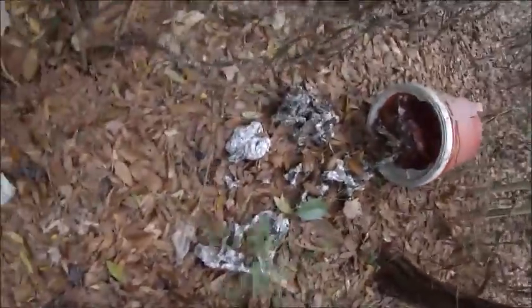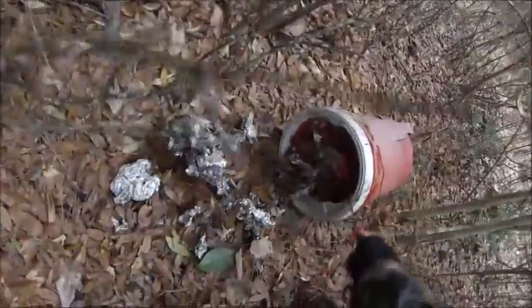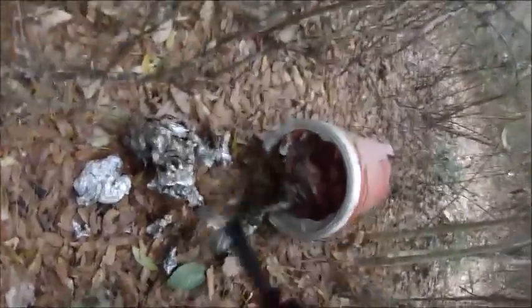I don't need me leaving all this trash. This is not me. It's all new. Nope, that's my trash. But I left it in the bucket so I could take it out of here. Let's see. I don't drink beer, so that's not me. Somebody else probably used my campsite before nature took over it.